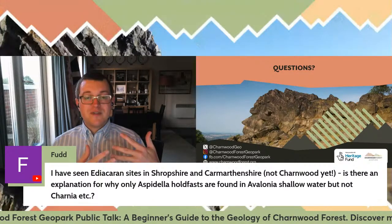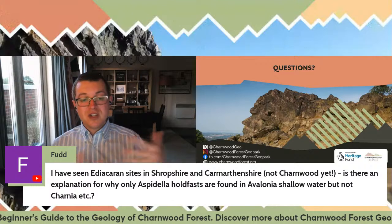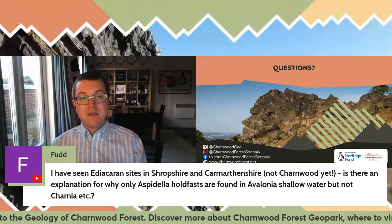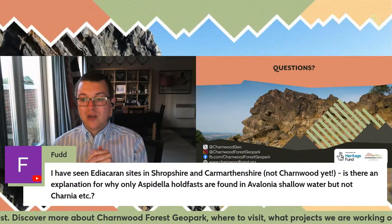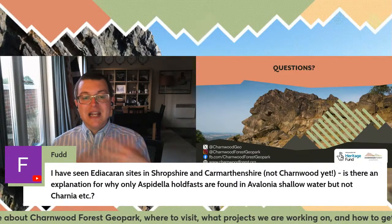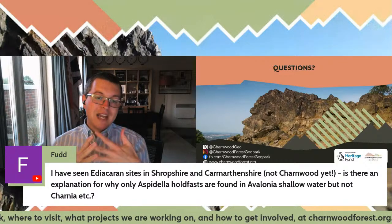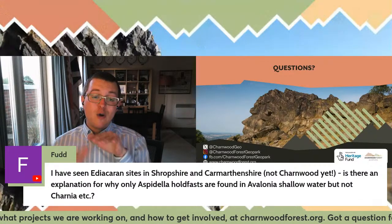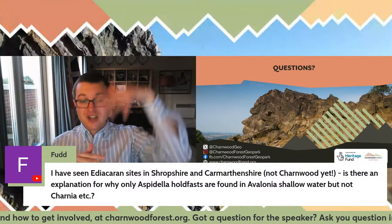Not all Aspidella are found in shallow water. We do sometimes find them in shallow water, but they're not all shallow water. And certainly if we go to sites in Newfoundland, in eastern Canada, we can find Aspidella in shallow water. I have a feeling that we don't really know exactly what Aspidella is. Some people say they are all these holdfast structures for things like Charnia, but you're not preserving the frond above it.